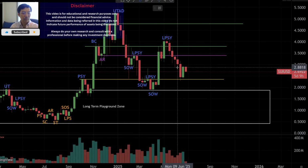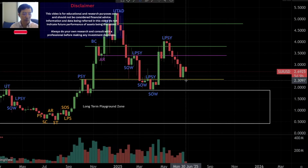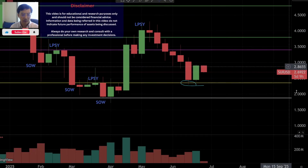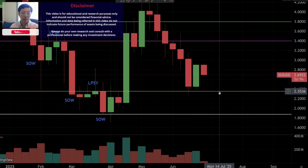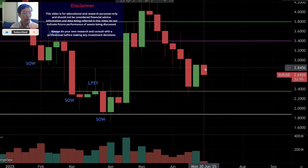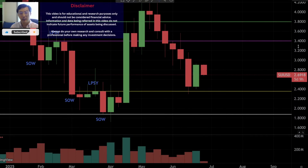So 2 weeks ago it dropped to around $2.40, poking through the yellow. Let me enlarge this. Poking through the yellow support line at around $2.35, and then immediately bounced last week with increased volume. However, right now it's been falling half of what last week has gained.